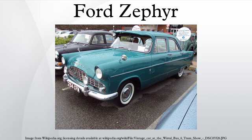An estate version of the Zephyr Mark IV was announced just in time for the London Motor Show in October 1966, though deliveries commenced only in January 1967. As with the earlier Zephyrs, volumes did not justify tooling up for estate production at the Dagenham plant, and the cars were instead built by E.D. Abbott Limited of Fulham, based on part-finished saloons received from Ford.